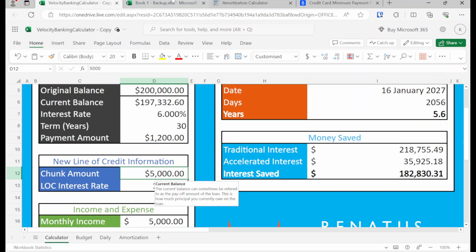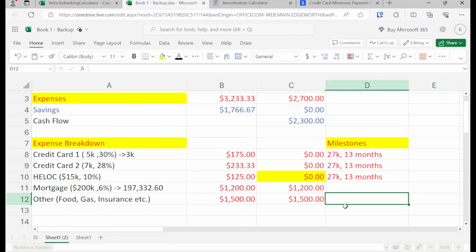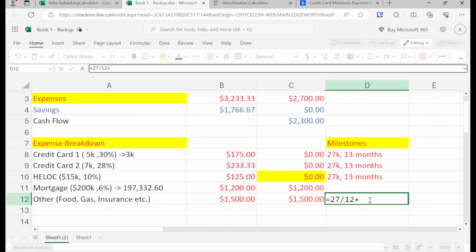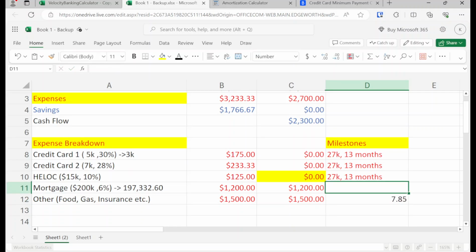But let's just go back here. So now we just go 5.6 years. So what's 27 months if we put it into years? 2.25. So 2.25 plus 5.6 years. Okay. So that's 7.85 years.